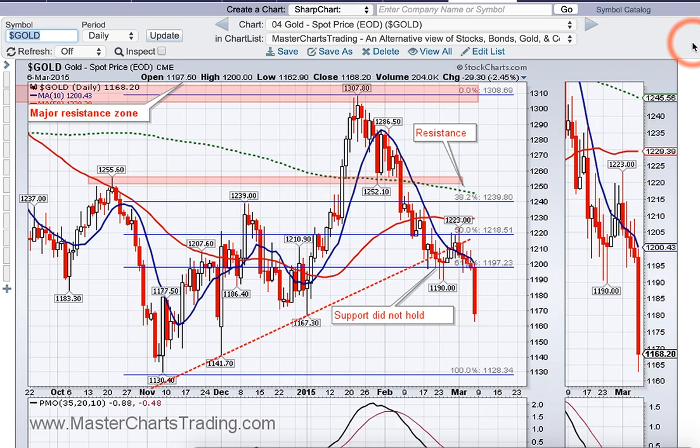Okay, let's move on to gold. Now, gold had just a horrendous week. Last week I thought that this support here held. There were quite a few hammer candlesticks and then a surge above, but it ran into resistance here in the $1,220 area, and then all last week it just kind of worked its way lower, and finally on Friday, around the jobs report, it just collapsed.